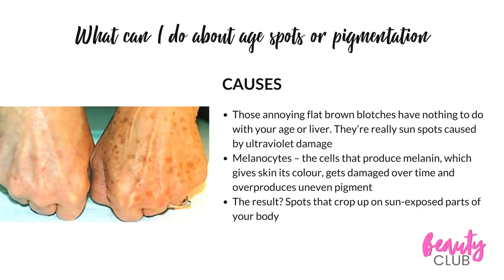All right, what can I do about age spots or pigmentation? We get asked this all the time. A lot of people think, oh, it's just I'm getting old. It's got nothing to do with your liver, and it's got nothing to do with your age, because kids can get these spots as well. It's got everything to do with the ultraviolet damage to the cells in your skin.